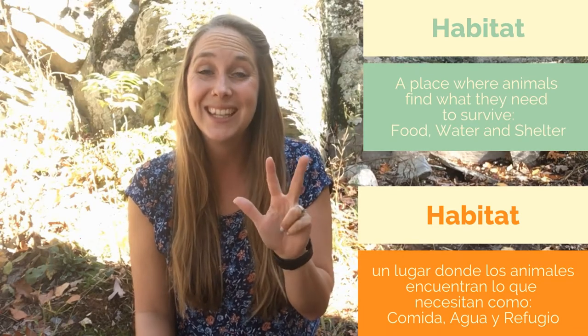We aren't the only ones that eat from our garden. Animals live there too and also need to eat. Our garden has lots of living things in it, and it's all because our garden is a habitat. A habitat is a place that has food, water, and shelter. Animals need these three things to be able to survive.